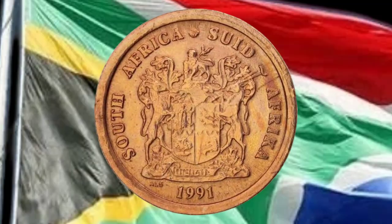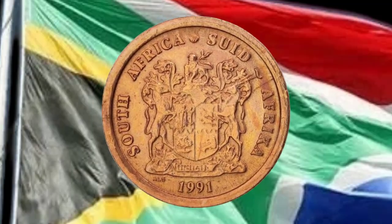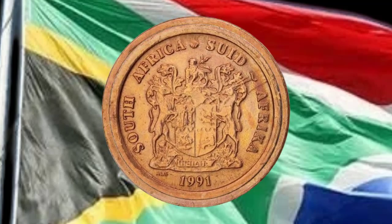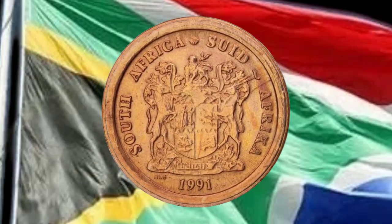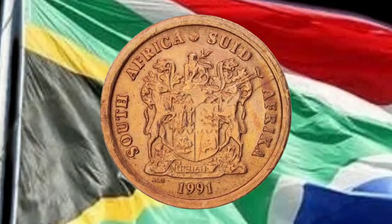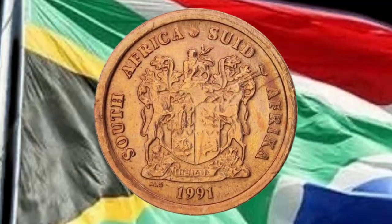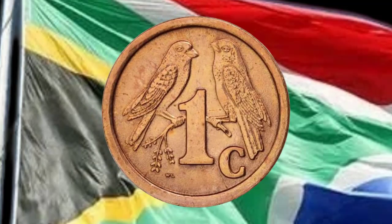Another fascinating error is a double strike. This happens when a coin receives more than one impression from the dies. The overlapping images can create a dramatic appearance that makes the error easy to recognize. Sometimes the dies themselves develop cracks or other imperfections after striking thousands of coins. These defects can leave raised lines, unusual shapes, or unexpected features on the finished coin.